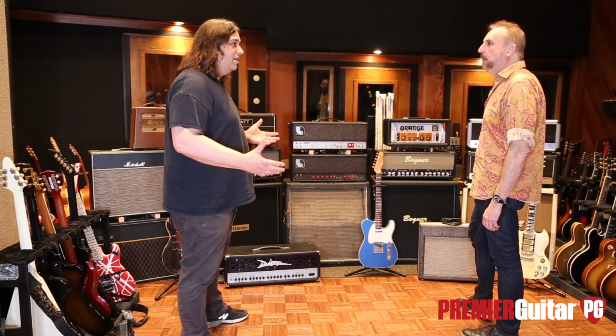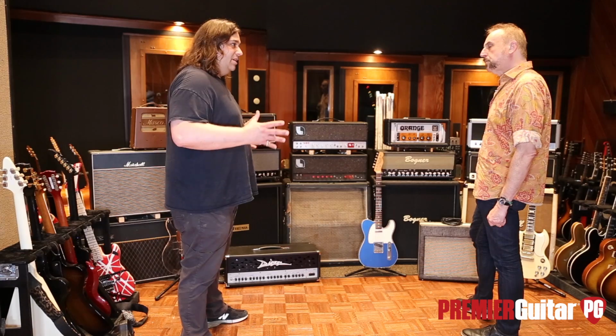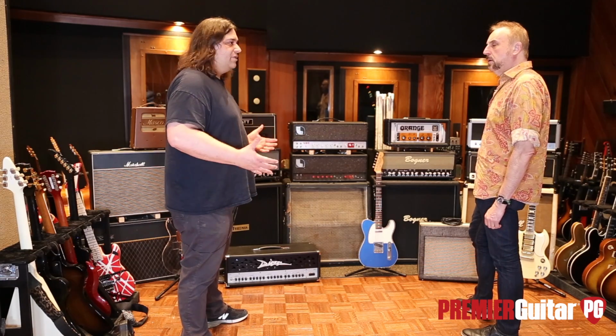It's going to sound different. It's true, you know, even though I'm using a lot of the same amps over and over, it's never the same settings.